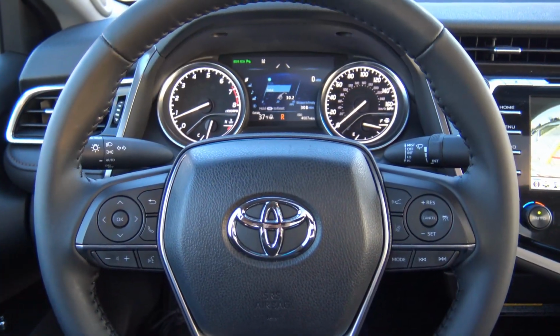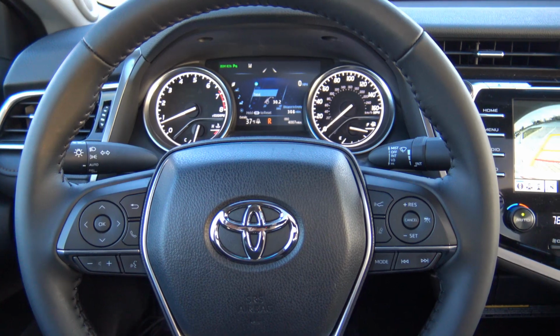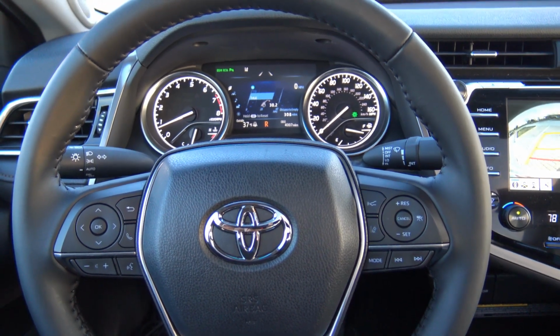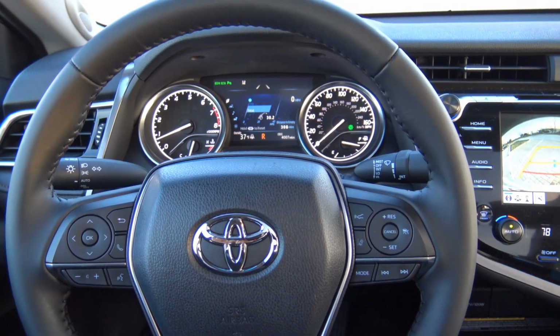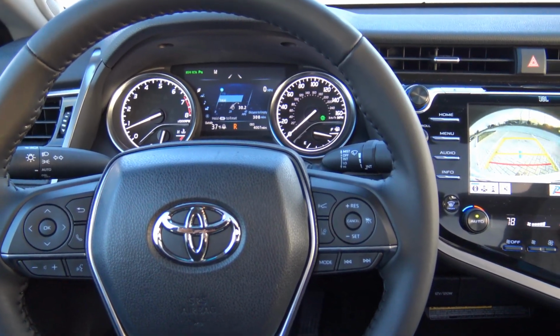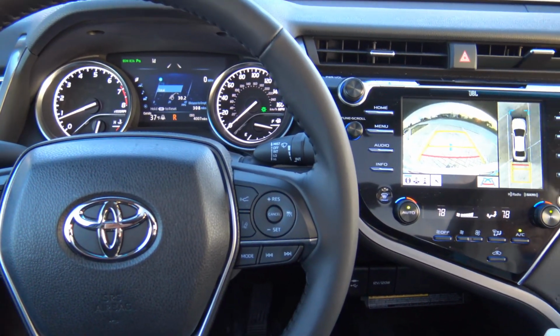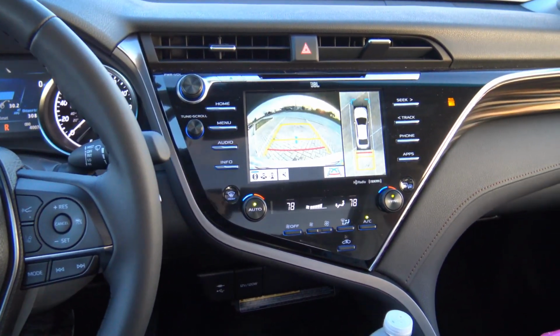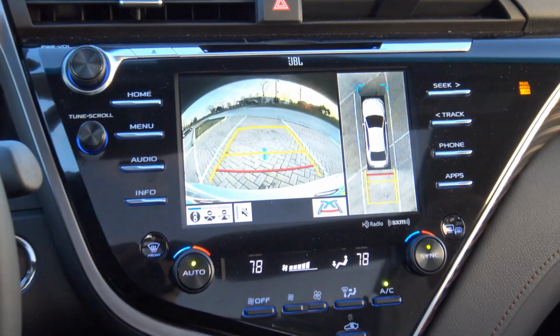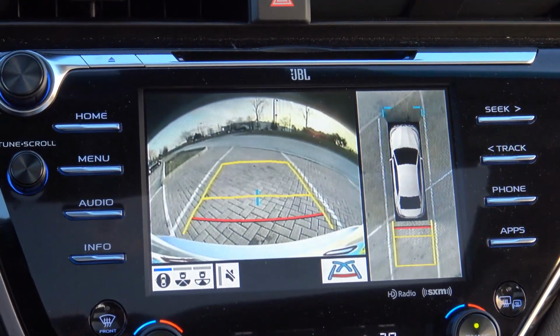The Camry's gauges are big, easy to read, and boy, have you got the technology. Blind spot alert, lane departure assist. If somebody's walking behind you, you're going to know about that. And you have a really good rear view camera that also gives you an over-the-car look at everything that's around you.